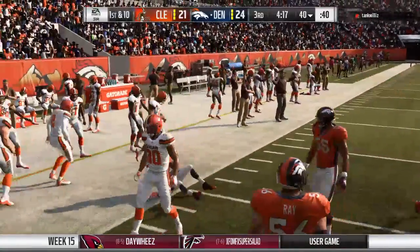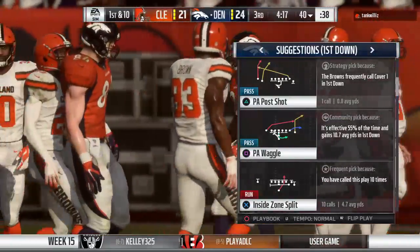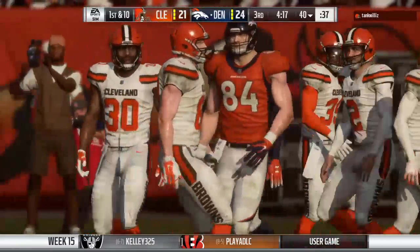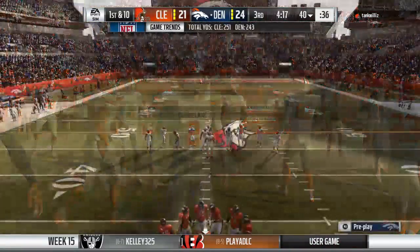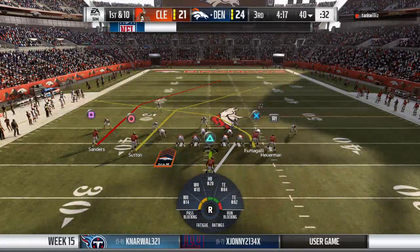Excellent return there as he's up to the 35 and makes it to the 40-yard line. Now, that's the kind of return you're looking for. To get to that spot on the field allows you to do a lot of things on offense. Keenum is going to lead the Broncos, up now, 1st and 10.